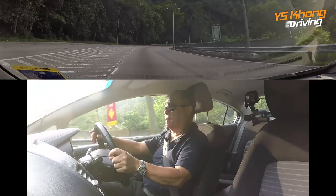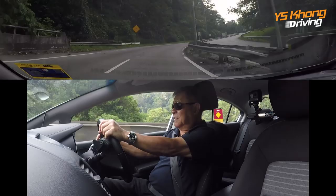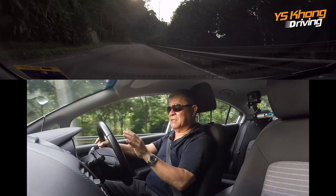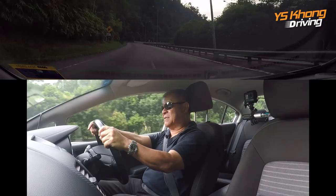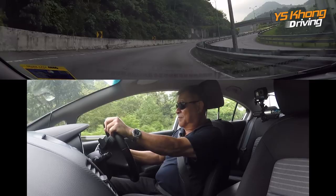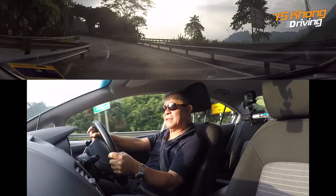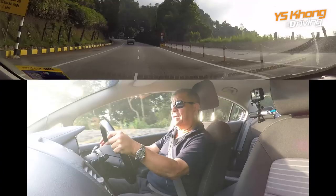Here we are at the base of the Genting hill climb, and just to confirm, yes, we are in the Kia Cerato 1.6, and we're going to check out the handling and the driving of this car on this very nice stretch of road. Okay, I'm in sports mode, and we are taking the corners at quite a good speed. This is a 6-speed automatic box with paddle shifts, and we are in sport mode.